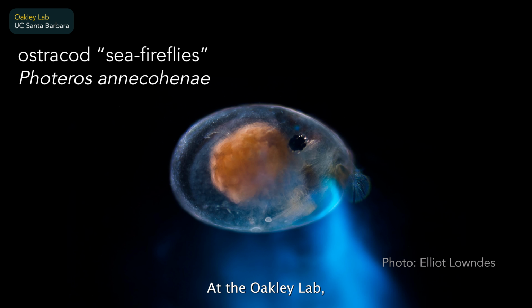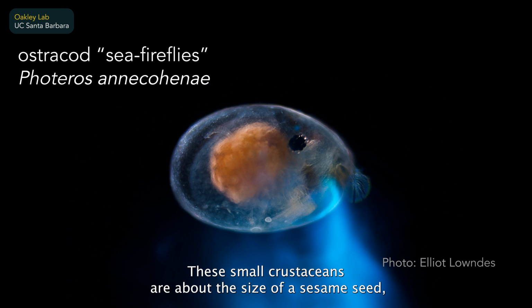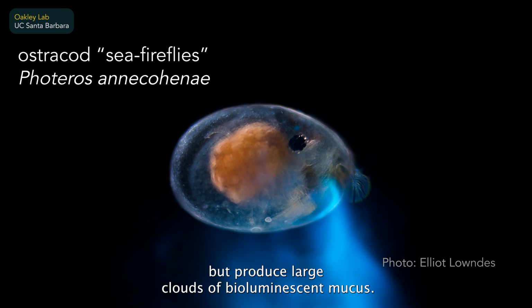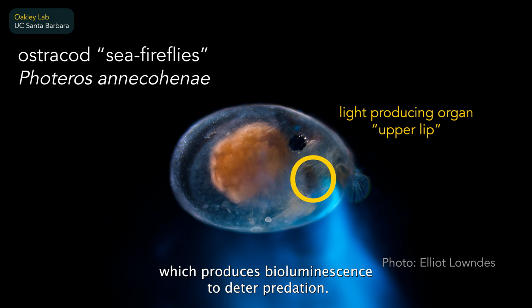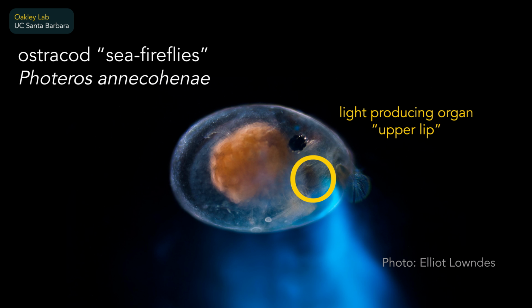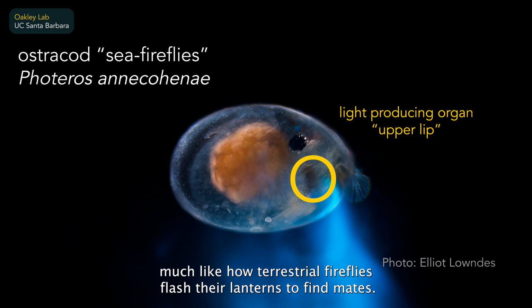At the Oakley Lab, we study crustaceans called ostracods, commonly known as sea fireflies. These small crustaceans are about the size of a sesame seed, but produce large clouds of bioluminescent mucus. Luminous ostracods have a light-producing organ called the upper lip, which produces bioluminescence to deter predation. Some species of ostracods in the Caribbean use their bioluminescence for courtship, much like how terrestrial fireflies flash their lanterns to find mates.